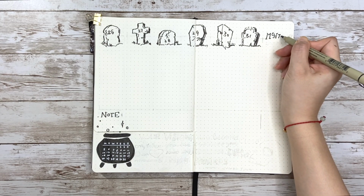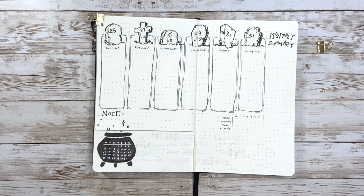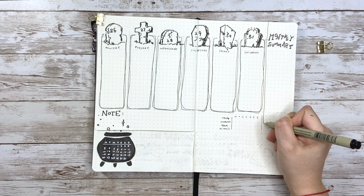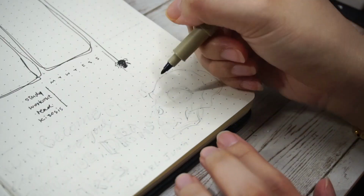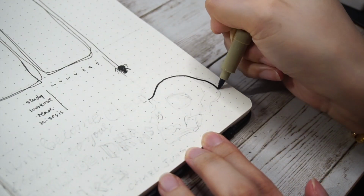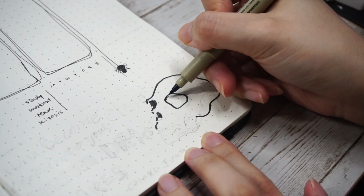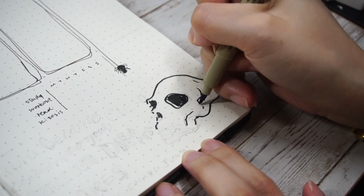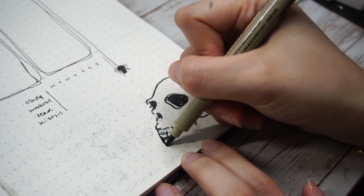The last week's spread has a little section for the month summary, which I'll use to jot down how I did with the goals for this month and what I should aim for the next month. Hey, another skull! I like how this one has its lower jaw too.